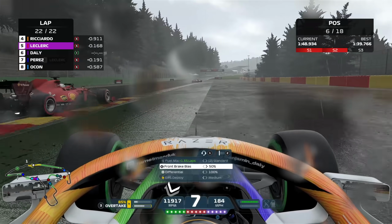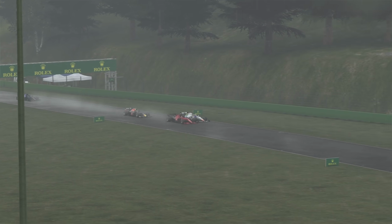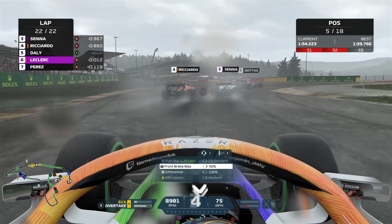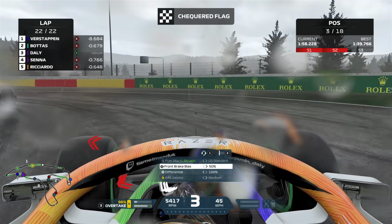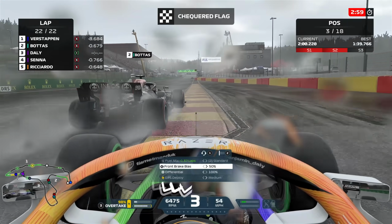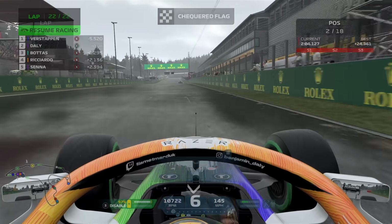Some people still retiring in this race. Leclerc nearly joining them as we head into the last 2 corners. 3 cars to overtake. Senna's on the podium, but we're about to ruin his day as we go around the outside of not only him, but Ricciardo and Bottas as well to get 2nd place.